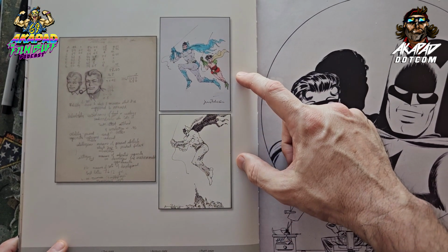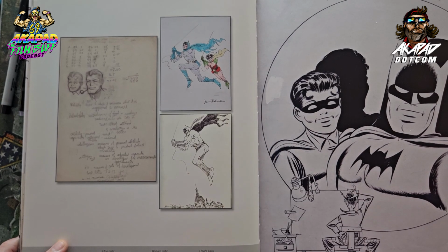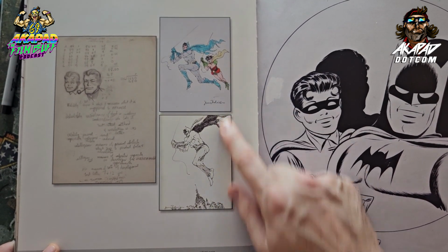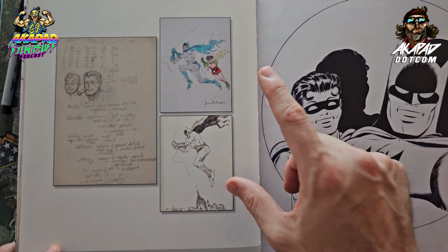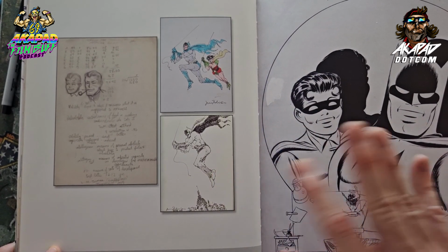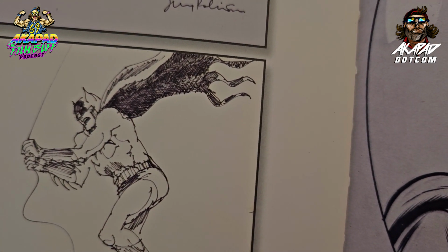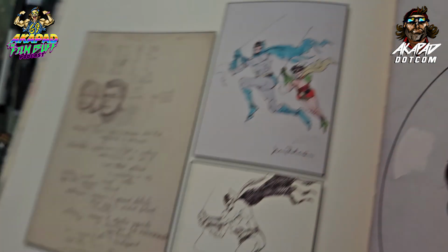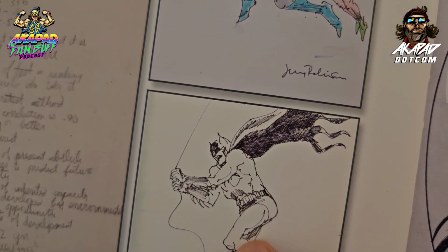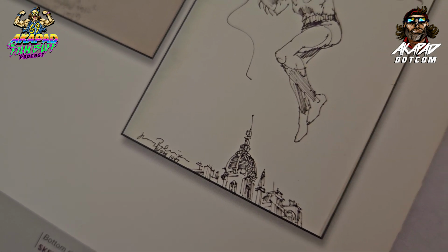We have two sketches here. We got one of Batman. We got one of Batman and Robin. The looseness of these sketches immediately tells you that this guy can illustrate. You see the pen work where he pops in those lines, especially here for the tricep. Really, here, the leg, quick buildings.